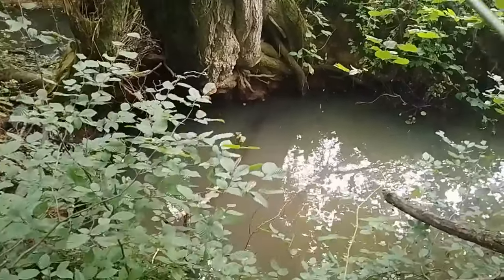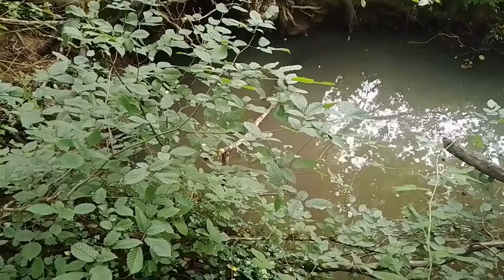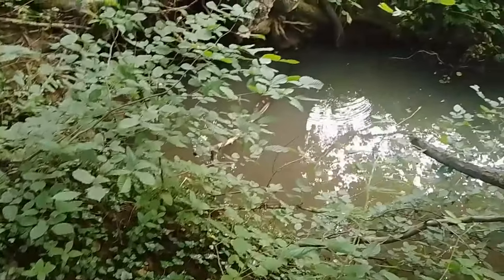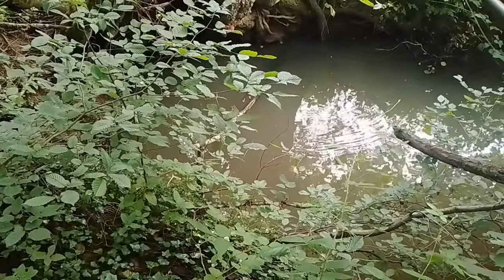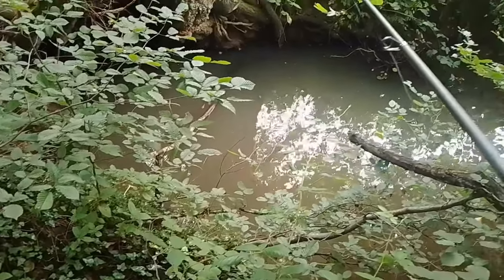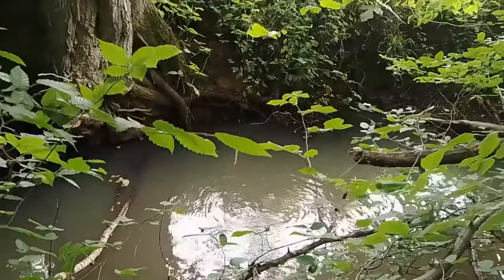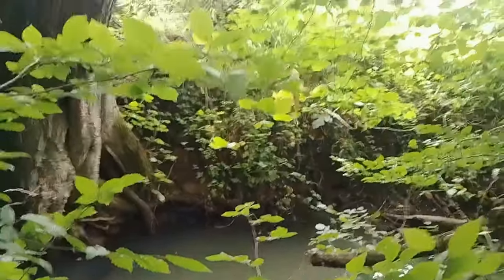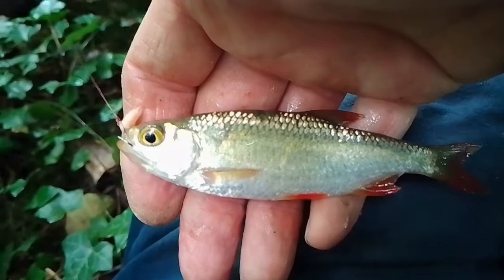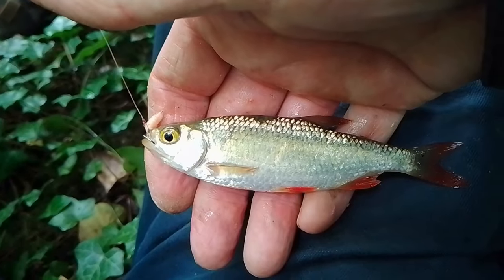I'm just trying out a big alder tree. She's got a light tackle with a couple of maggots. And that's a nice little roach. Shows her a fish in the stream. Get this one back.